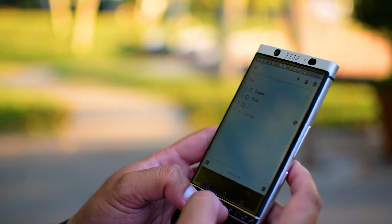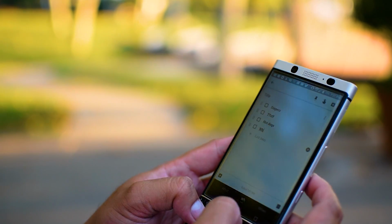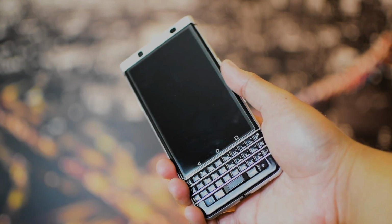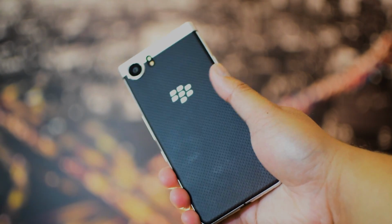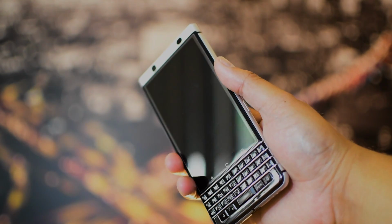let's say 6. But if I'm during the weekend, let's say I'm using it pretty hard, watching YouTube videos, chatting it up, messaging people, all those things, you'll get upwards of 7 hours. So normally, I end the day with about 20 to 30% left. The battery performance is definitely one of the biggest selling points, given that it has the Snapdragon 625 processor.